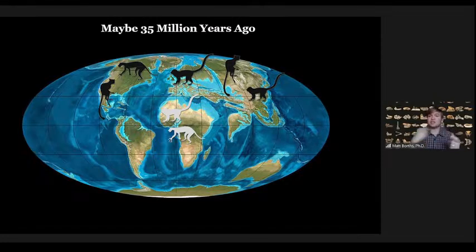What that does is it changes ocean currents, and the first big glaciers start to develop across the southern hemisphere. That causes lots of moisture to get sucked out of the atmosphere and go into glaciers. That causes the world to become really dry. And we think that forests that used to cover much of the northern continents, including those jungles that used to be across places like Wyoming, disappear. And so the habitat for lots of primates also disappears because of this massive change in the climate.